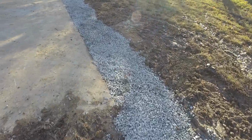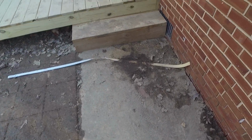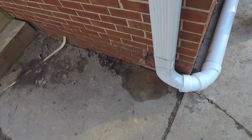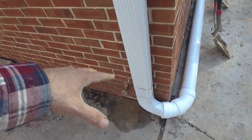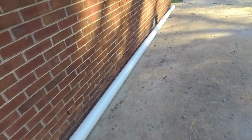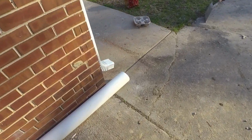Water can't cross it. And then what was going on here was this concrete is back grading into the foundation a little bit, and this driveway is back grading a little bit, and so all this water dumping out right here was making its way in the foundation too. So we got this caught, and although it doesn't look great, it's a good solution. So that's going to end right there.